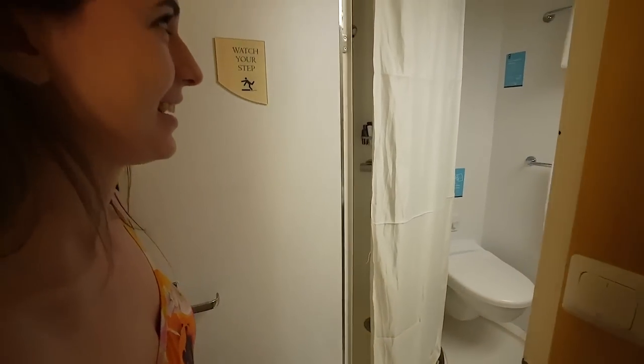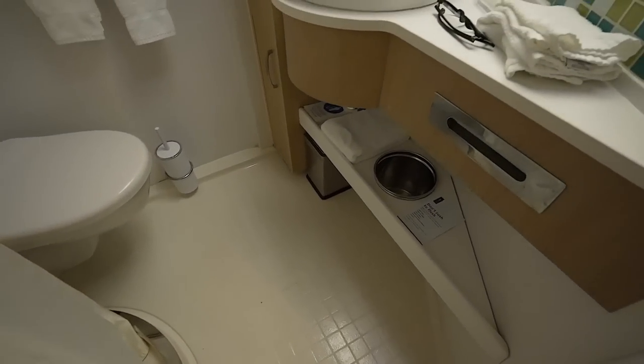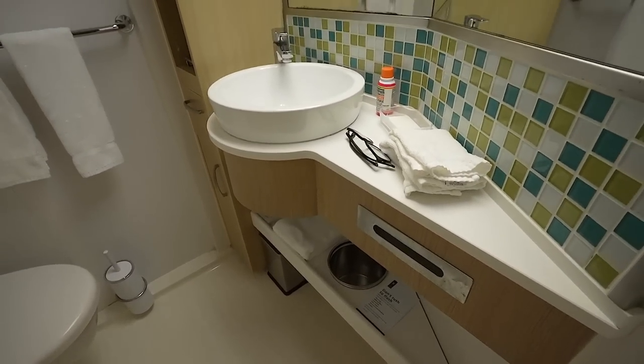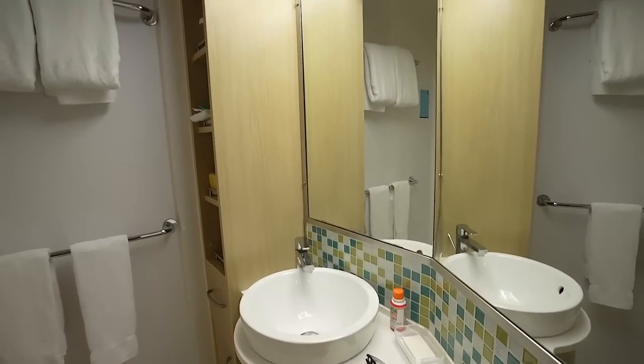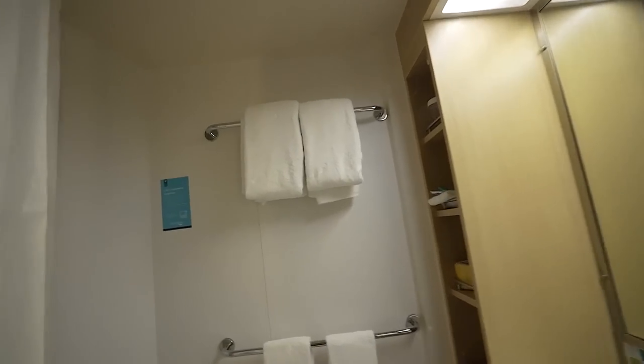All right, let's see this. And here's the bathroom. The bathroom is surprisingly decent. It's just like your normal Royal Caribbean bathroom, nothing like Carnival. It's kind of upgraded. I think this is what they did in dry dock. The only thing is the curtain. I usually just shower with the door closed and this off. You have enough space. It's not too shabby.